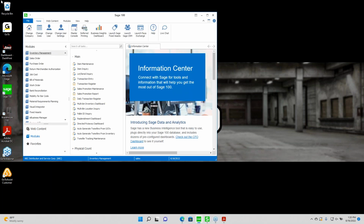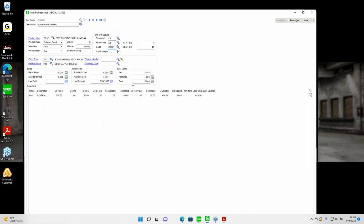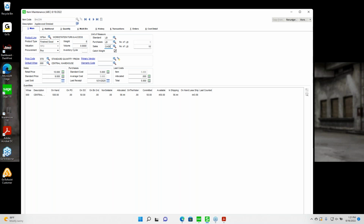And standard Sage, nothing's changed here. We're going to go into item maintenance. I already have that window open here. As you can see, my food product here is bacon, because everything's better with bacon. You'll notice that we didn't change any screens here. We didn't want to make it more difficult or more advanced than it needs to be. It's very simplistic.